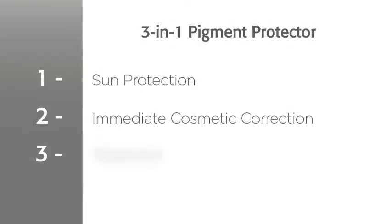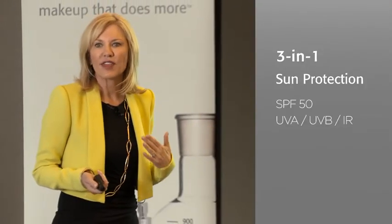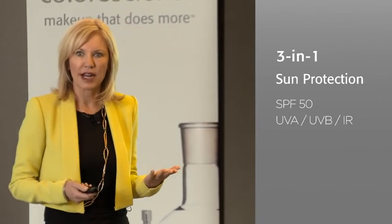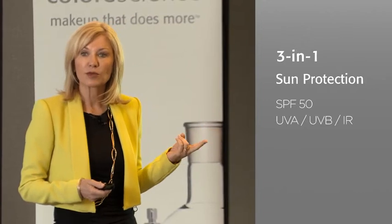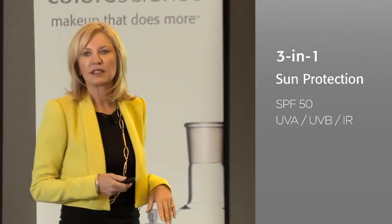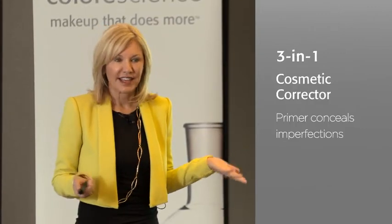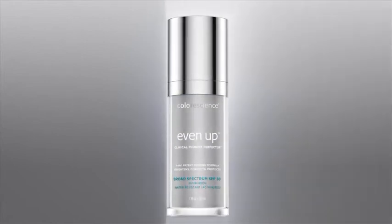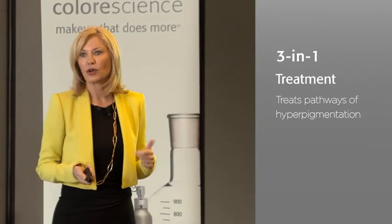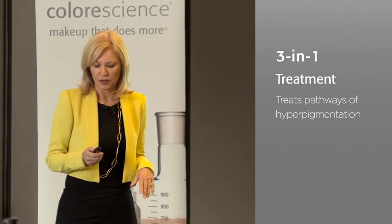This is going to be a multitasker. So 3-in-1. We've got our sun protection, the UVA and UVB. And again, we know that UVA is a critical product for stimulating melanin. So you're going to protect both areas, which I find is still a great piece of information we need to convey. 2, camouflage. You look great right away. Who does not love instant gratification? And then 3, it is treatment. You've got an anti-inflammatory, a tyrosinase inhibitor, and you're helping with cell turnover.